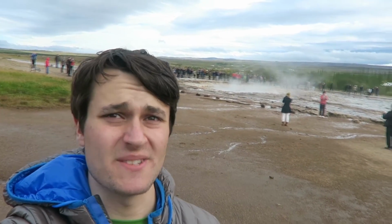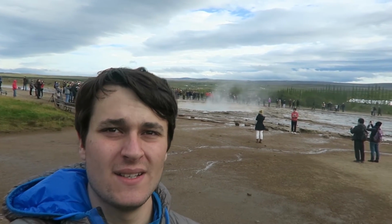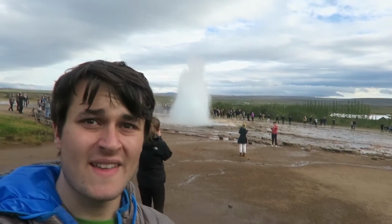So we're here at a place called Geysir, from which we get the word geyser, because as I'm sure you can imagine, it's a geyser. It's supposed to go off every sort of 5 to 8 minutes or so. And I've been stood here for 3 minutes, waiting for a geyser. Bloody hell, it stinks. There it is.